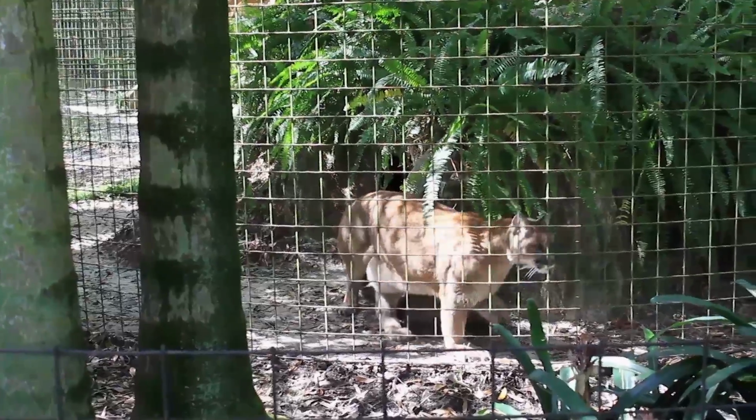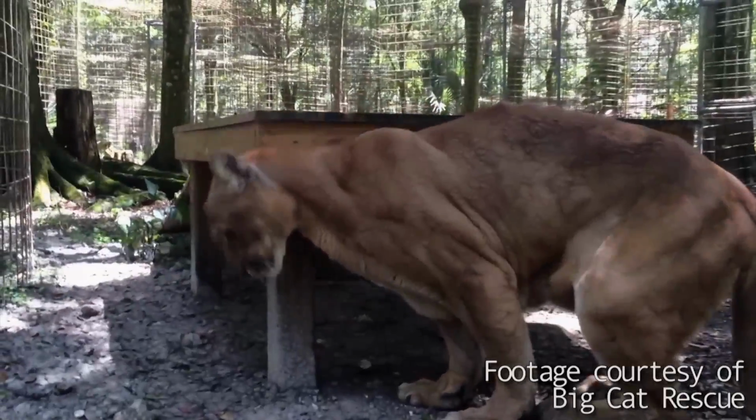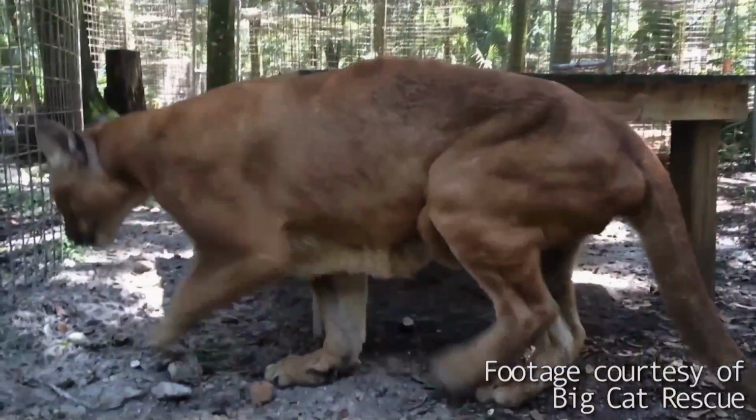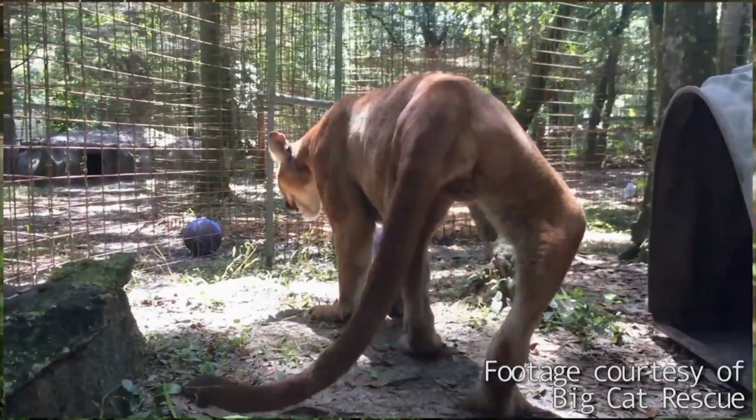Mickey is a 12-year-old male cougar. He came from a place in Alabama called Animal House. At Animal House, the conditions were very awful. A lot of the cats were emaciated. Mickey came to us very skinny, and he had torn ligaments in both of his legs, so his knees and his hips bowed out.